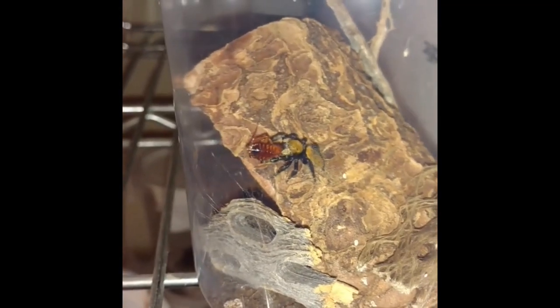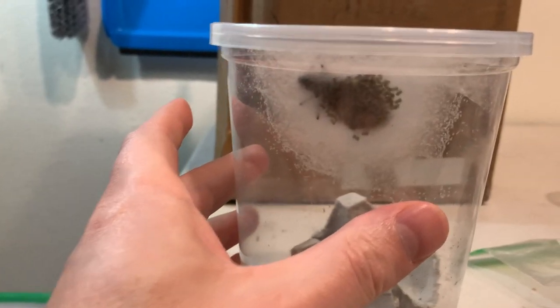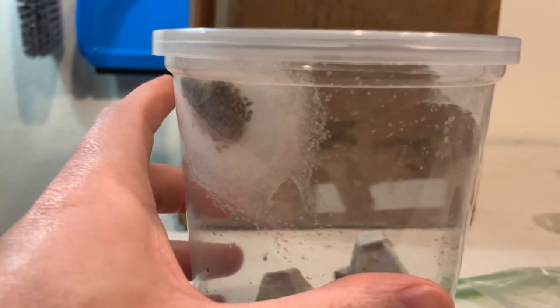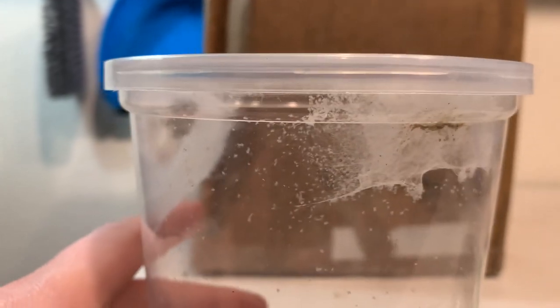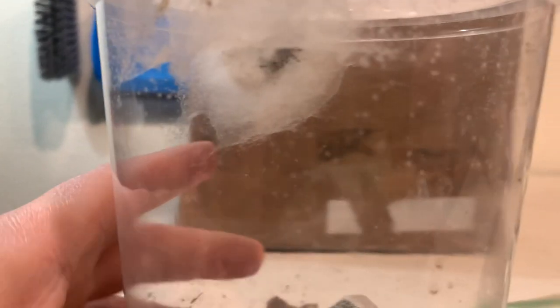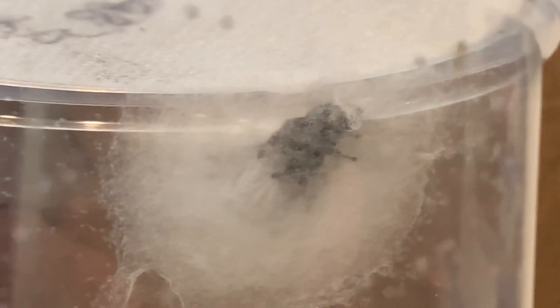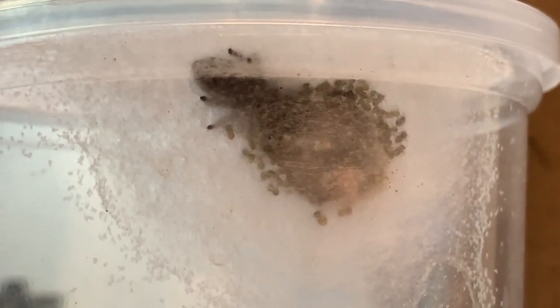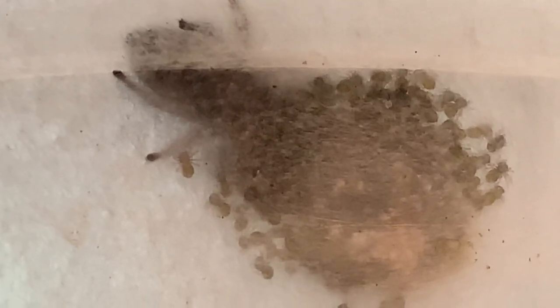About as big as she was in terms of mass. So here, at the top of this 32-ounce cup, you can see the female's original nest there. She was over on this side, but when she went to deposit her egg sac, she did it on the opposite side. You can see her a little bit through this side of the cup. But more interestingly, in the light over on the opposite side, you can see that her egg sac has hatched now. You can see mother still there guarding them.